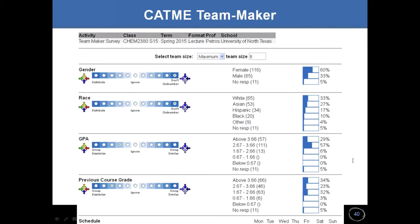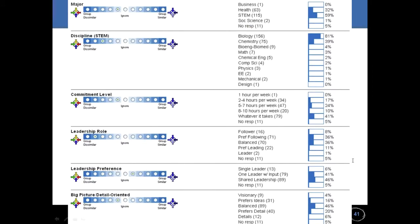I now use it to assign the teams. The students complete a survey, the CATME Team-Maker survey, which asks them a series of questions, and you can control which questions it asks. Then you can distribute the students according to their responses, and you can weight different factors in assigning groups: gender, race, GPA, and the previous grade in the course, which was obviously an important one. If they made a good grade in OChem 1, I want those students spread out as much as I can over all the groups so that all the groups have students that did well. I also get some additional information, like major and discipline.